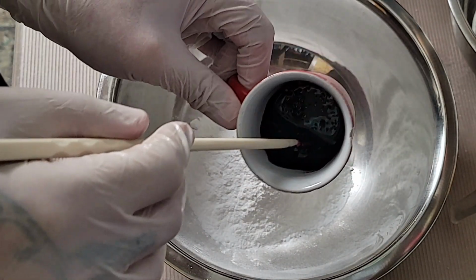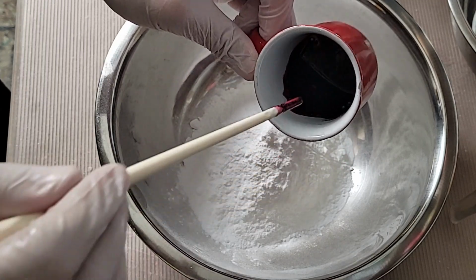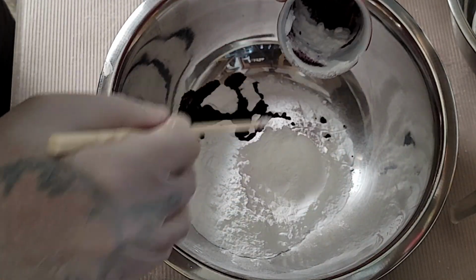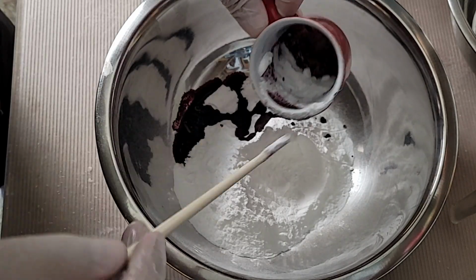And because it is such a small amount that we are doing for the half of a half, there's literally not much in there, but I will add it to our little mix. This is literally like 0.5% of what we normally add.